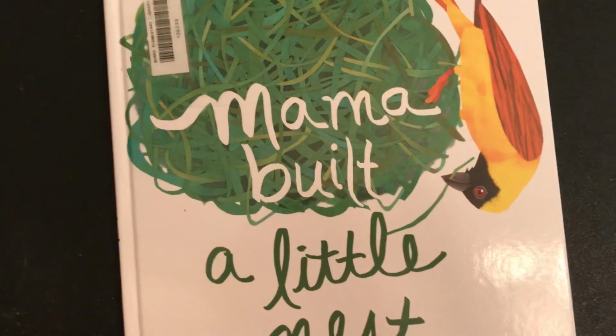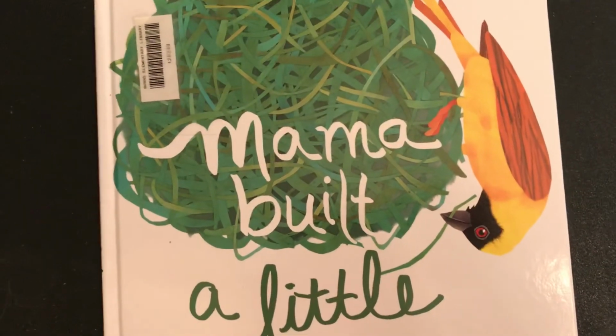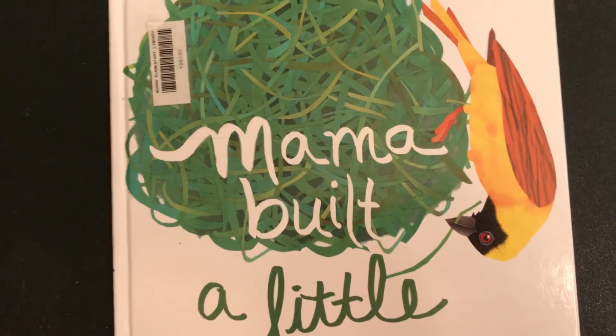I'm going to attach a couple of pictures of the nest up in the tree because I think it might have been kind of hard to see.